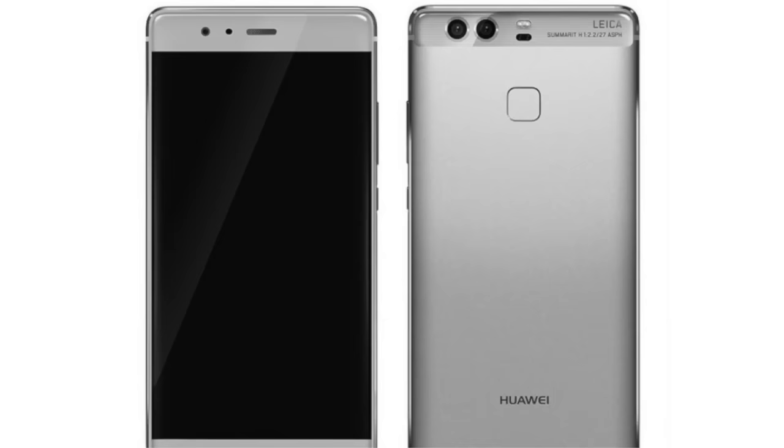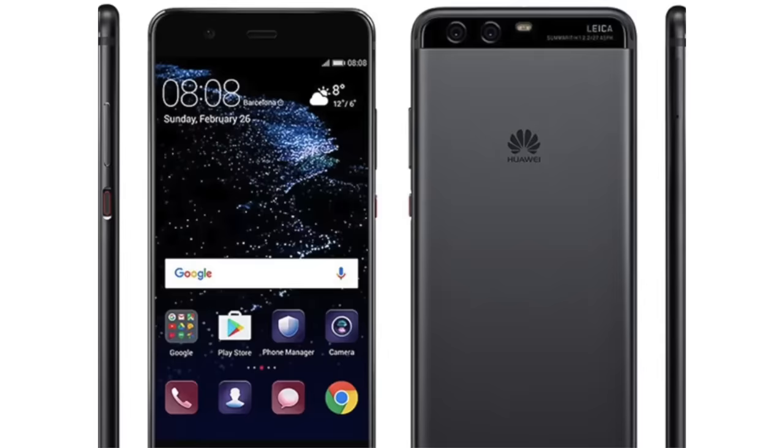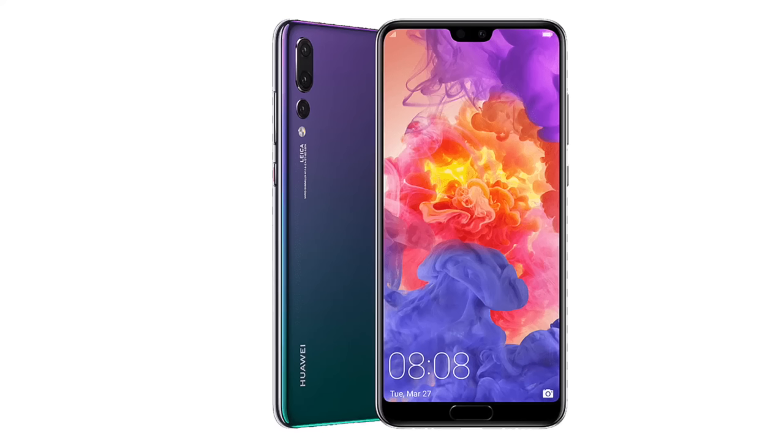Okay. But yes, looking at the design of the P9, horizontal pa siya. Mas square, mas rectangle yung design, may fingerprint scanner pa sa likod. And then we have the P10. Ganun pa rin, horizontal orientation pa rin yung camera setup. Nothing huge sa design change. P20, a huge difference sa kanyang design. Vertical cameras na po siya. Although meron pa ring pagka-separate, hindi pa sila ganun ka-close before yung mga cameras.